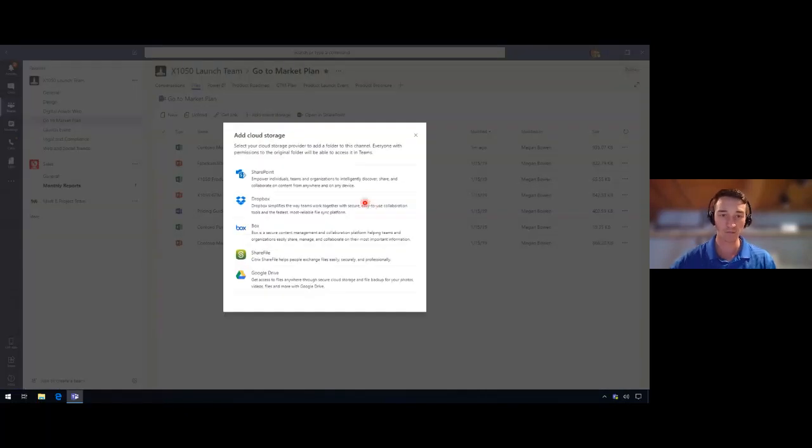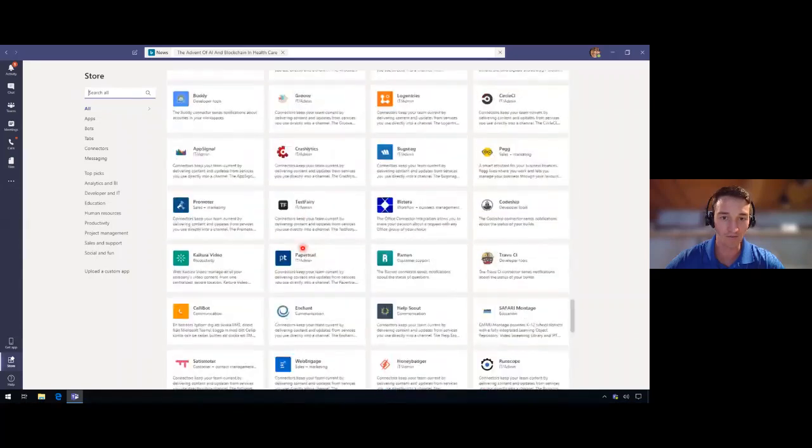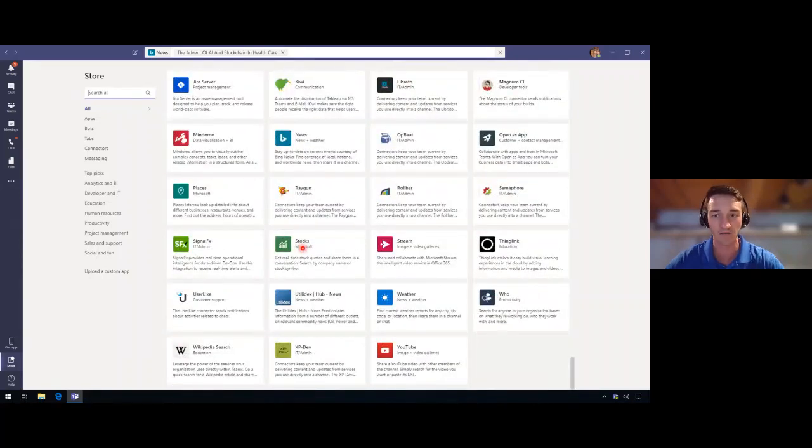You can see there's a few options here. So Dropbox, Box, Citrix ShareFile, even Google Drive, they can be added directly to Microsoft Teams. And it works with a ton of third-party apps. And I mean, this is just kind of a brief overview here. You can see there's Salesforce, there's Jira Cloud. I know that there's all sorts of different ones here. I'm not going to go through all of them, but there's just a huge list of apps. And again, this is just kind of the most popular ones. There are more that they keep adding as well that has functionality with Microsoft Teams.